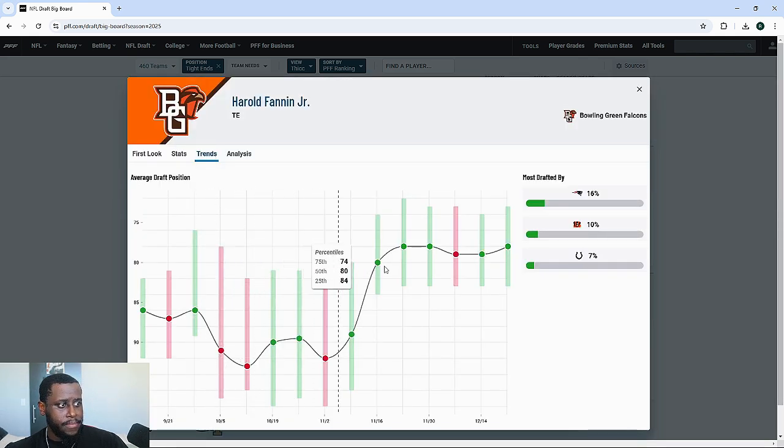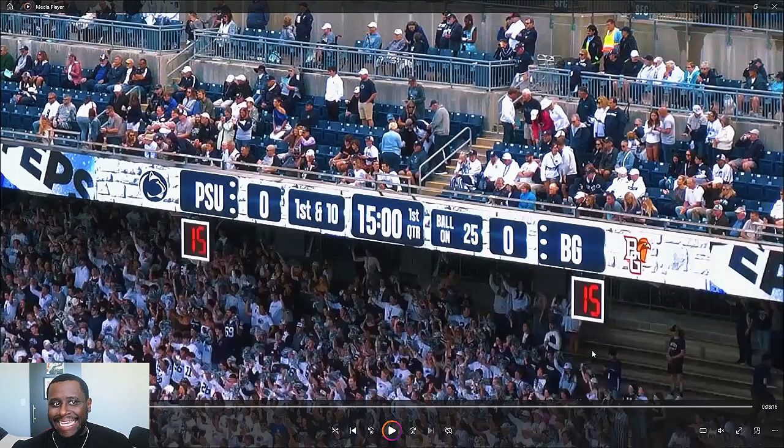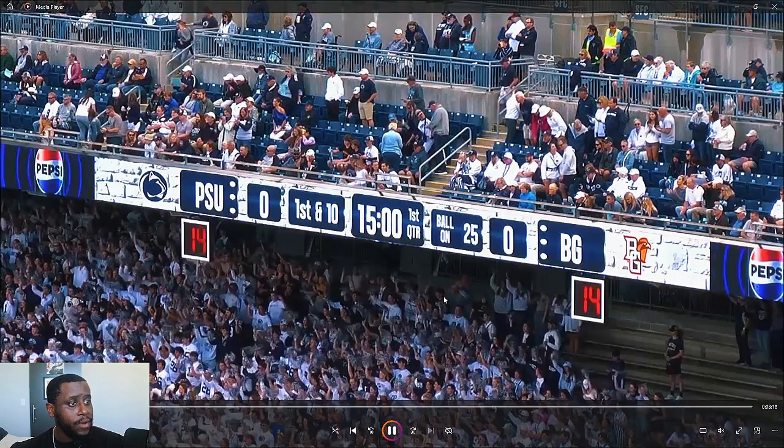But yeah. Let's see what this is. 75th percentile. Draft percent. Okay, that's just the draft position. Here we go. Let's get into it. Penn State. Let me see what time we're at. What are we doing for time? 6. All right. Here we go.